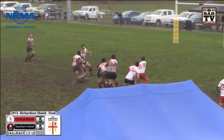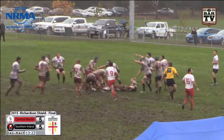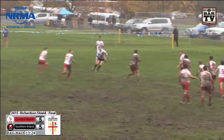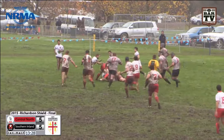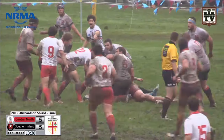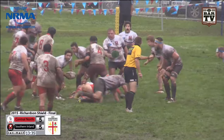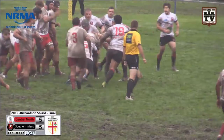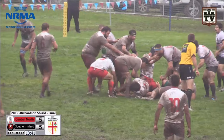Nice little move on the inside, stepping off the right again. Can he link up? No, so he's done the good thing and placed the ball. And here he goes, the big man, the big number 1, Lees. Very impressed by this Central North front row so far. They're all getting amongst it. It's the hooker now, Finlay. No, he had hold of his body.